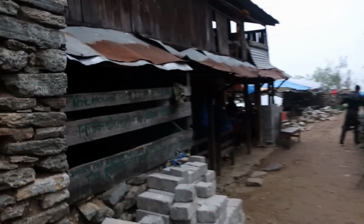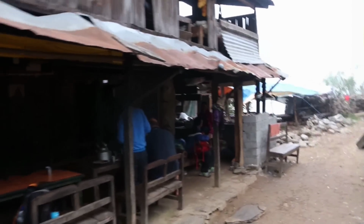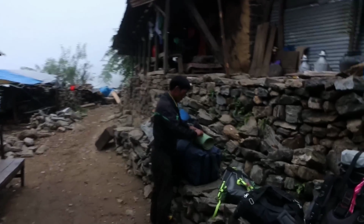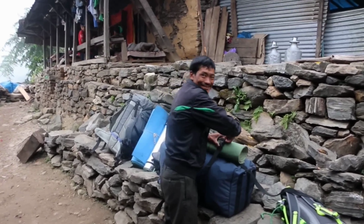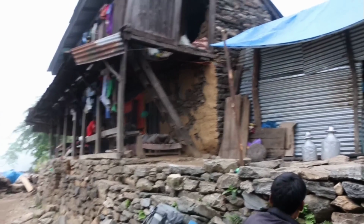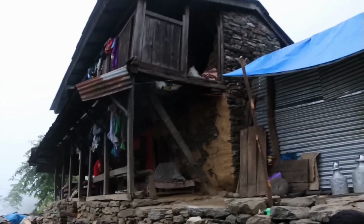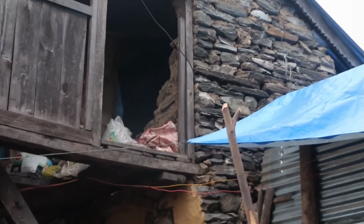This is where we stayed last night, which is a tea house, which doesn't look so bad. Up on the other side, you can see where Darsang there, one of our best guides and porters, packing up. And that house up there, you can see, I think, there's a big hole knocked down upstairs again. And I suspect upstairs.